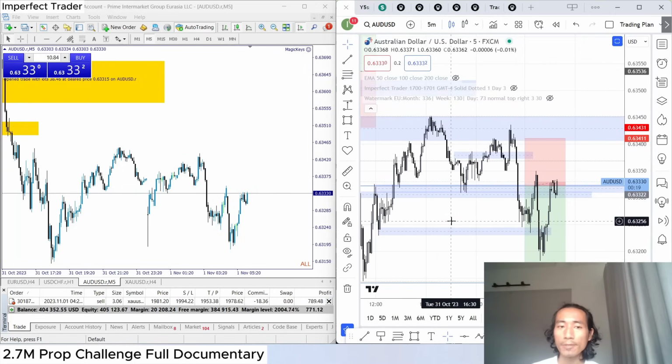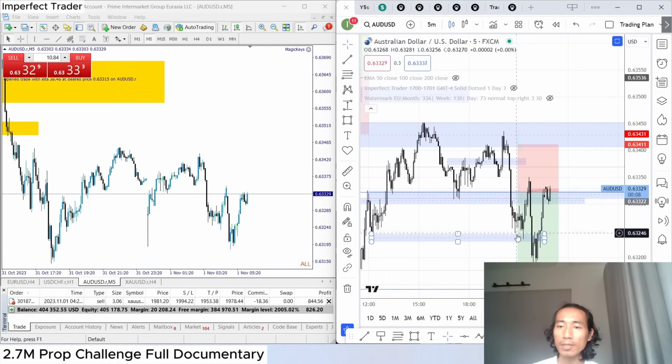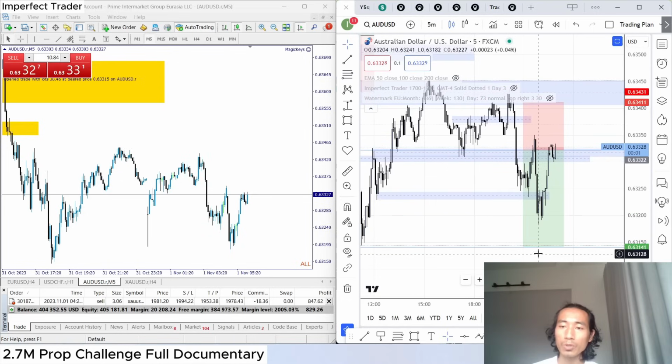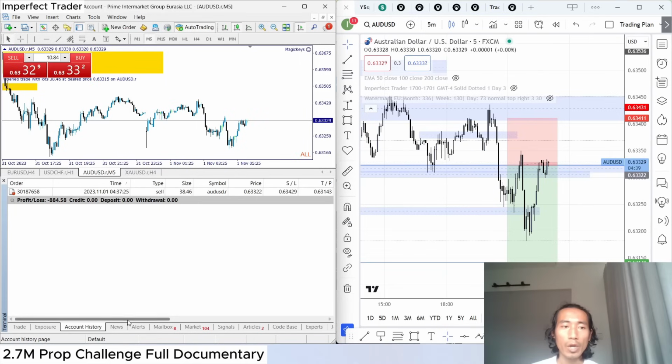That's the reason why I'm going to accept on this trade that it failed to hit TP and the trade no longer seemed to be valid. That's the reason why I closed manually. I really try to hold to TP, but in the Asian session sometimes the volume, the liquidity, it's just not strong enough. So we have 1 trade closed at a small loss.